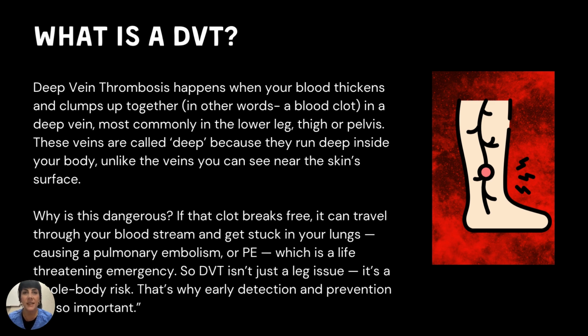So, what is a DVT? Deep vein thrombosis happens when your blood thickens and it clumps together. In other words, it forms a blood clot. And it happens in a deep vein, most commonly in the lower leg, the thigh, or the pelvis. These veins are called deep because they run deep inside your body, unlike veins that you can see near the skin surface. So why is this dangerous?